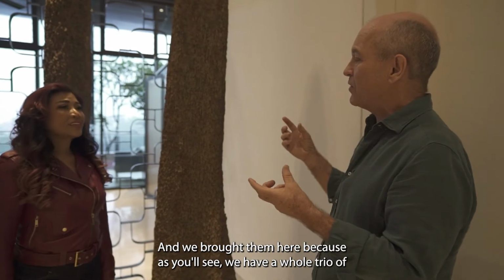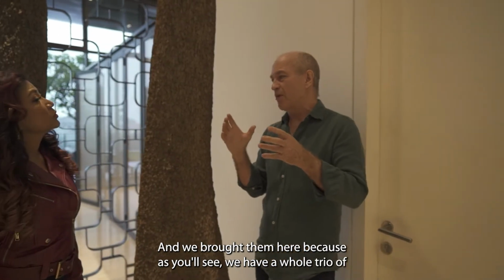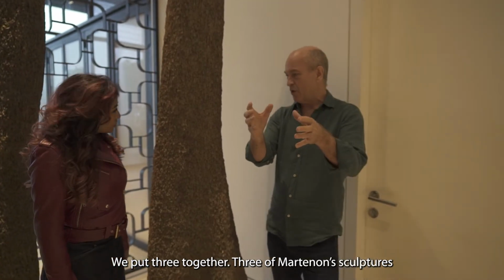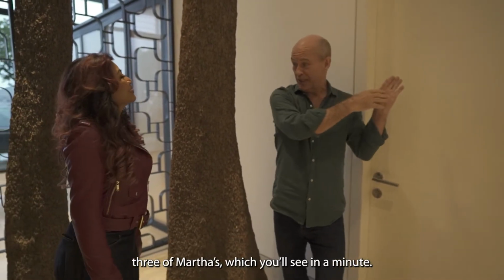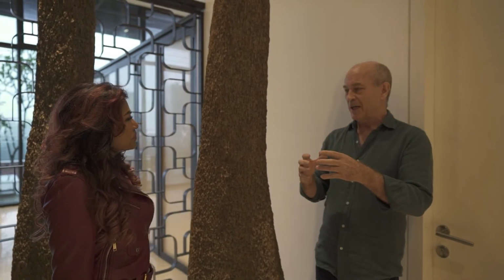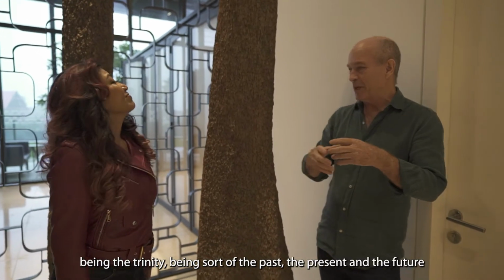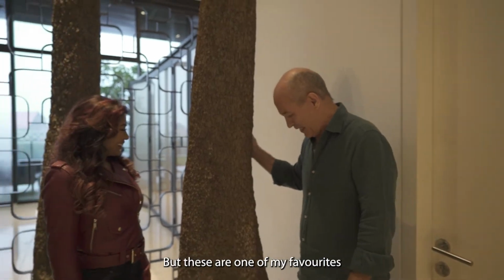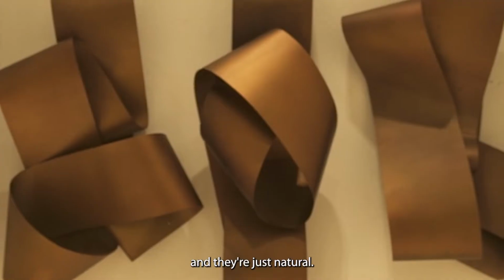And we brought them here because, as you'll see, we have a whole trio. We put 3 of Martineau's sculptures together, 3 of Martha's, which you'll see in a minute, and 3 of these. The 3 is very important also in terms of being the Trinity, being sort of the past, the present, and the future, whatever allocations you want to put to it. But these are one of my favorites, and they're just natural.